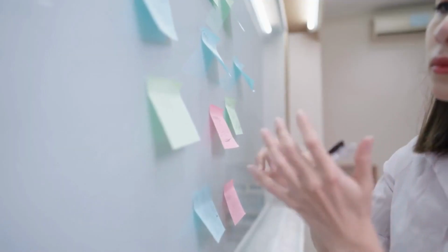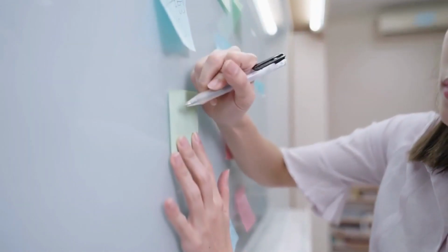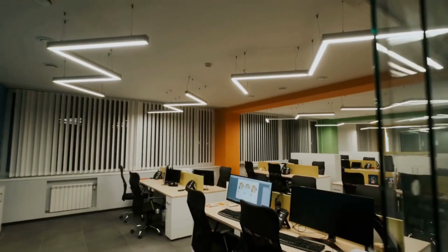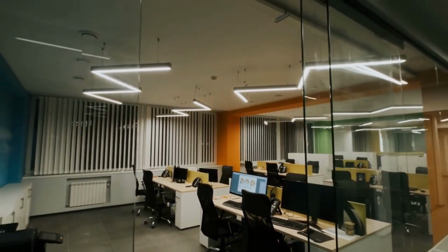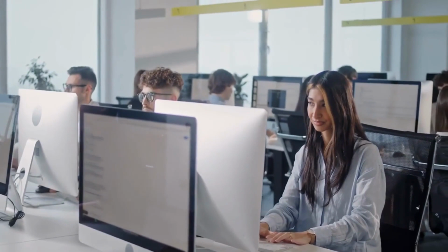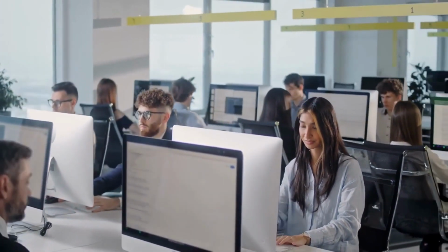A dedicated workspace should ideally have a desk or table where you can comfortably set up your computer and other work materials. It should also have good lighting and be relatively quiet, so you can focus on your work without being interrupted. You may also want to consider decorating your workspace with items that motivate you or make you feel good.